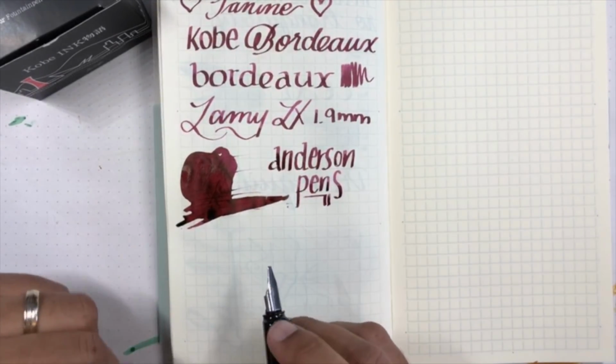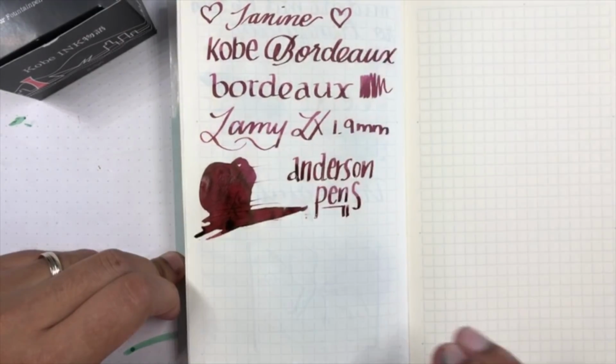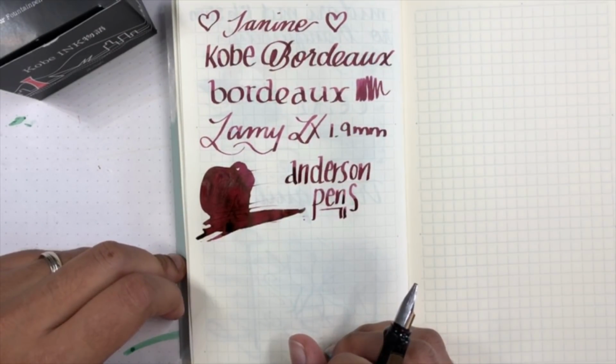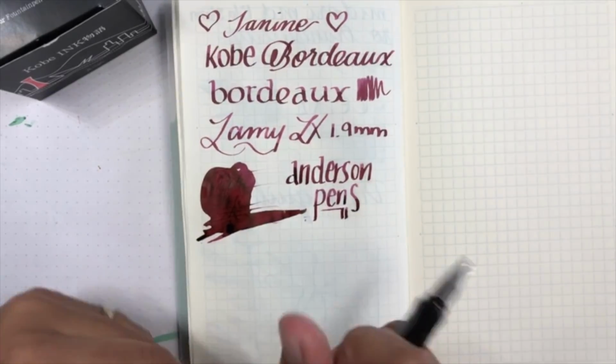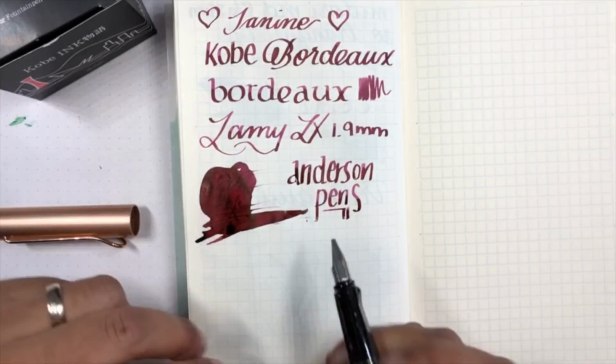Anderson Pens will be at the LA Pen Show, yes. Even though it's a really long drive. Like, a really, really long drive. Oh, you got the Royal Tangerine. Oh, it looks so nice.